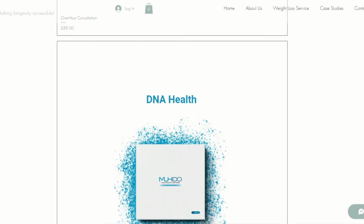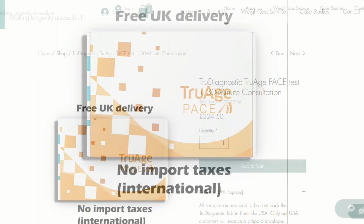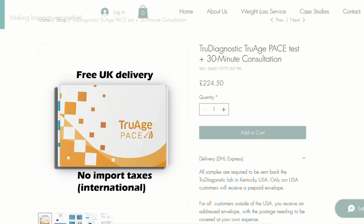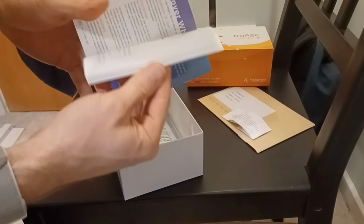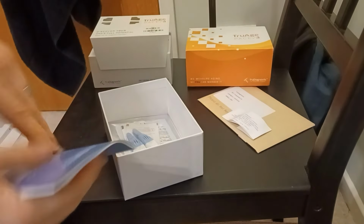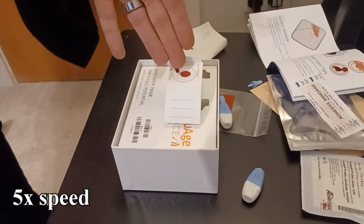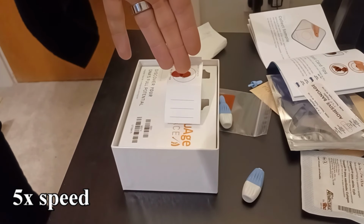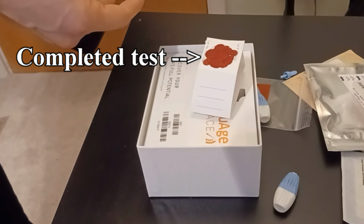The test itself is mainly sold through True Diagnostics in the US, but I was able to find a UK supplier which allowed me to avoid the import fees at a cost of £224. The box comes with a return envelope, instructions, lancets for pricking your finger, and most importantly, the dry blood spot card. After pricking my finger, I allowed my blood to drip into the circle until it was completely filled in, before popping it in the biohazard bag, which then slipped in the return envelope.